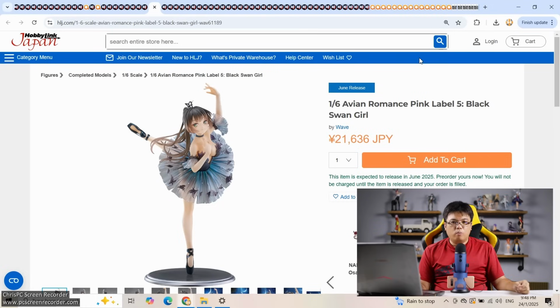Yeah. Moving up next, 1/6 scale Avian Romance Pink Label 5 Black Swan Girl by Wave. Okay, Wave Corporation. They have been around for a very long time. They are about as old as Good Smile, I think. Yeah, at 15, 20 years even. So their QC is, in general, they are okay.